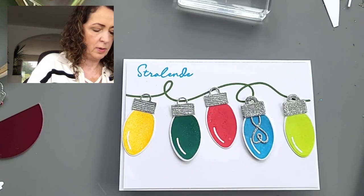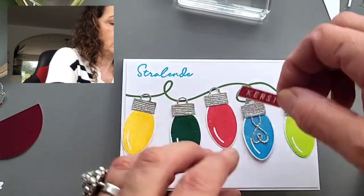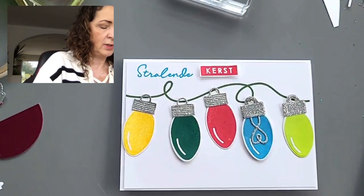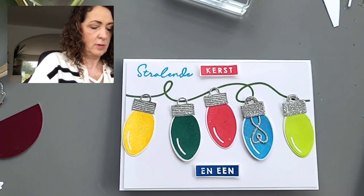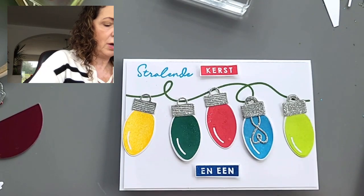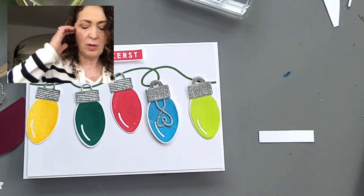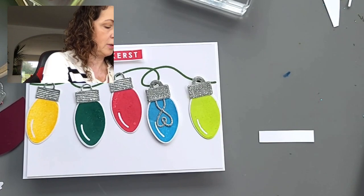Okay, so I put the dimensionals on already so you wouldn't have to watch me struggle. Stralende kerst. I can even do it like, no, I'm going to do it straight. Stralende kerst en een gelukkig nieuwjaar. Oh, I screwed up. I was going to say don't press hard, but I did. I forgot the lucky. Otherwise it would say Happy Christmas and a New Year. Well, that's kind of silly, isn't it?